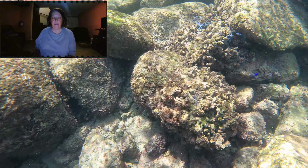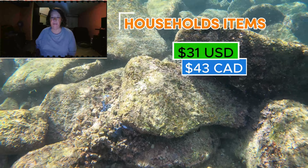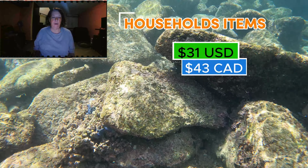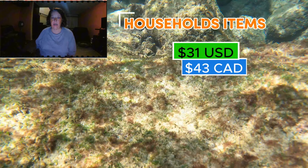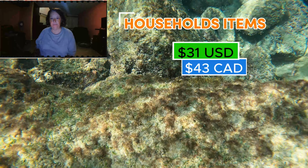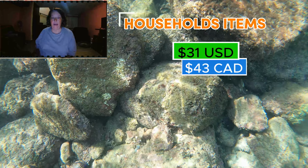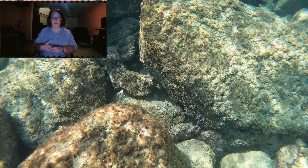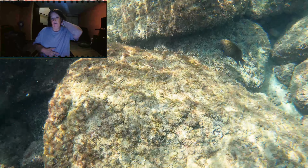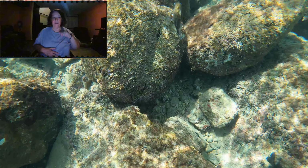So other stuff is a total of 620 pesos, 31 US dollars, or 43 Canadian, and it includes, I bought some garbage cans, both indoor and outdoor garbage cans, and some hardware. So we needed like drain covers and a toilet paper holder, that sort of thing. So all that equaled 620 pesos.